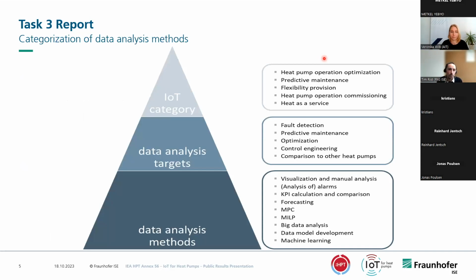And from that, we derived a categorization of the analysis methods, from the more coarse categories to more fine-grained ones. So the coarse ones are the ones that were already introduced in the presentation on task 1, where we look into different applications of IoT technology, like heat pump operation optimization, predictive maintenance, and so on. And then we go a bit deeper and look into the target that is targeted through a specific data analysis method.